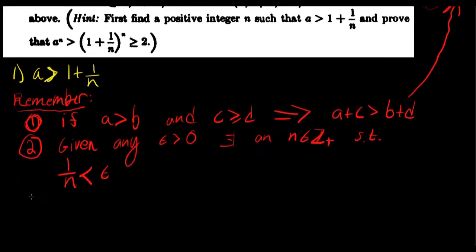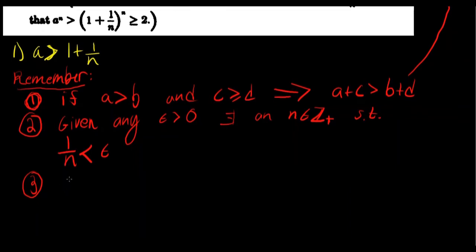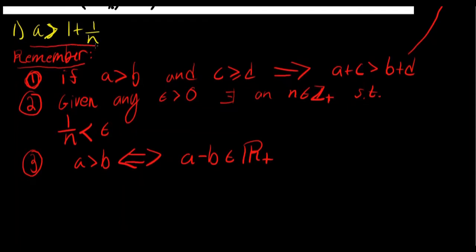I can always find an n such that 1 over n is closer to 0 than the epsilon that you gave me. So the third remember, and the last remember for this particular series of remembers, is an if and only if statement: A is strictly greater than B if and only if A minus B is in the positive real numbers. So now we're going to leverage all 3 of these things to prove that there exists an n such that A is strictly greater than 1 plus 1 over n, given that A is strictly greater than 1.